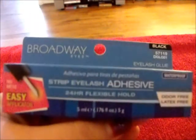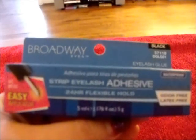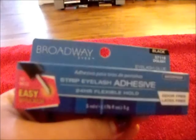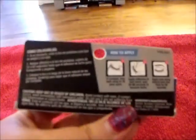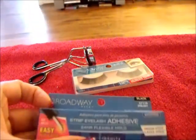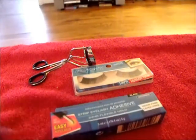And then this is the glue that you use with them. It is a strip eyelash adhesive, waterproof, odor-free, latex-free, 24-hour flexible hold, no mess, easy applicator. And I got all 3 of these at my local dollar store.